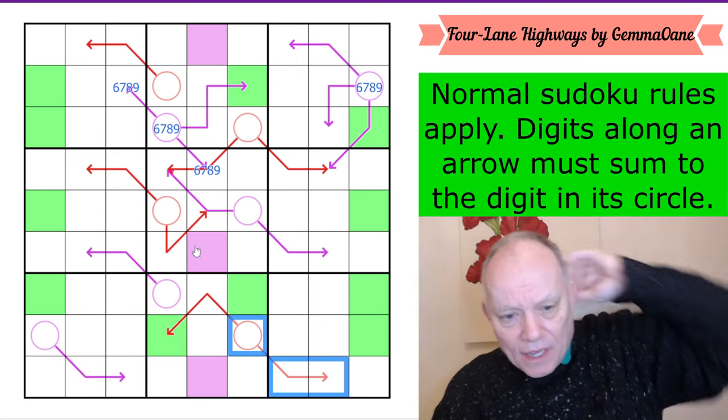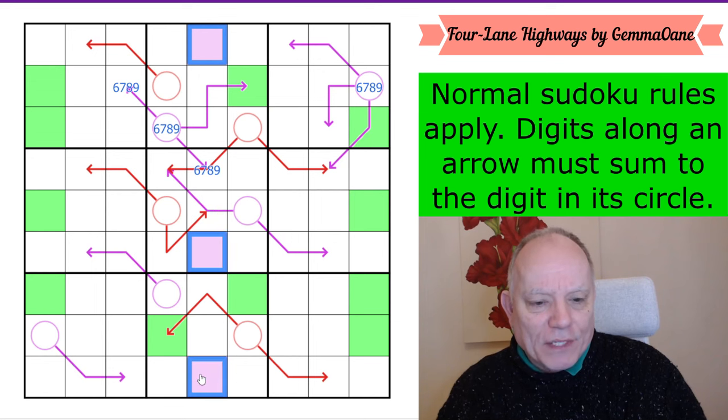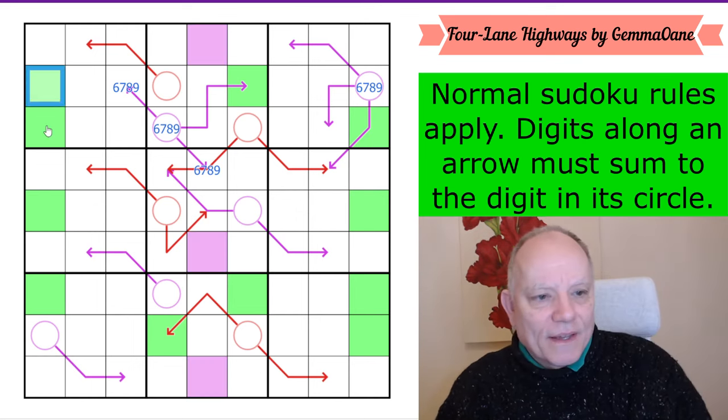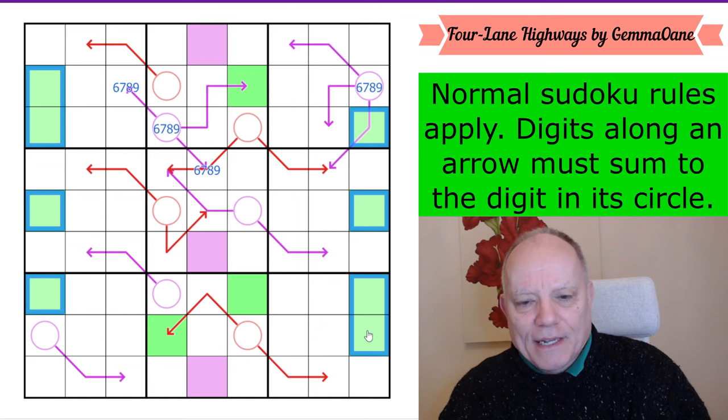Right. There we go. Look at that elimination. We've got three cells left in the central column. They add up to maximum 24: 9, 8, and 7. These greens in column 1 add up to a minimum of 10: 1, 2, 3, and 4. These greens add up to a minimum of 10.